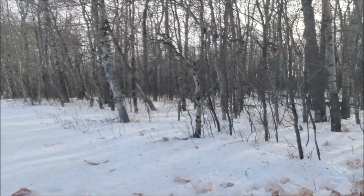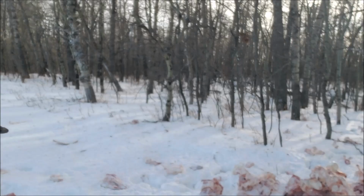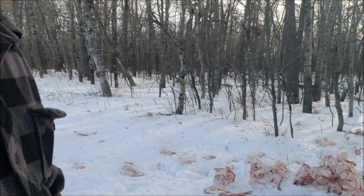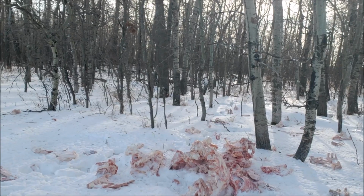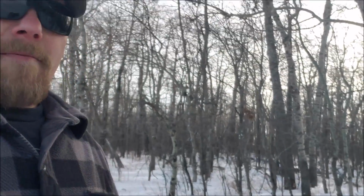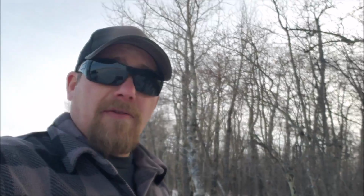There's still a little bit of bait left. It's kind of froze together. I don't know if you can see that. I don't even know where I am here. There's the bait. But yeah, I was hoping to maybe set this tomorrow, but with the amount of tracks here, I'm going to leave it for a little bit. I'm going to throw some skunk essence up on the trees and whatnot, because I don't think they found it yet.